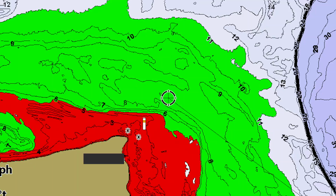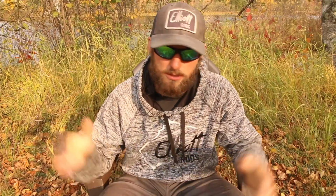But I would go around to multiple of these bigger points that come offshore, something that looks like this. You can see it's real flat here, and then it comes way out on a point like this. I would go around to every point on this lake. The deal was we were either catching fish that were 15 inches or fish that were 23, 24, 25 inches long. It was like they were either one or the other: a ton of eater-sized fish, and then we were getting some of those real nice fish.